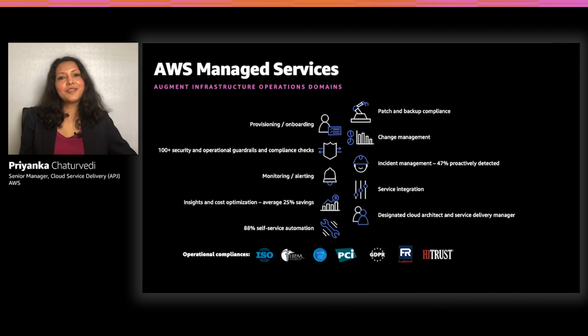And the other positive feedback that we are receiving from our customers is around the economics of AMS. AMS is typically less than half of what alternate cloud infrastructure methods cost. And customers are experiencing about 25% savings through the various cost optimization options and activities that we run in your account.